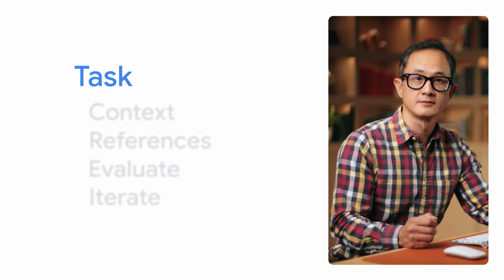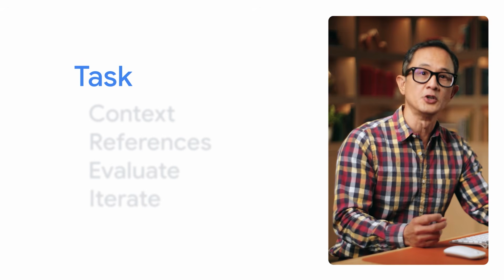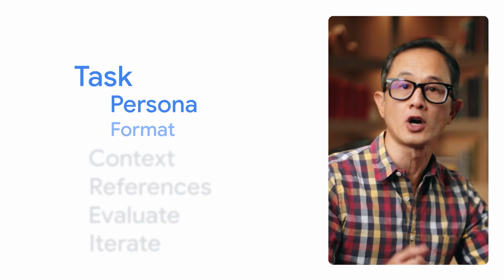First is task. What do you want the model to do? Fairly simple and straightforward, right? We can break task into persona and format. Persona refers to what expertise you want the generative AI tool to draw from.